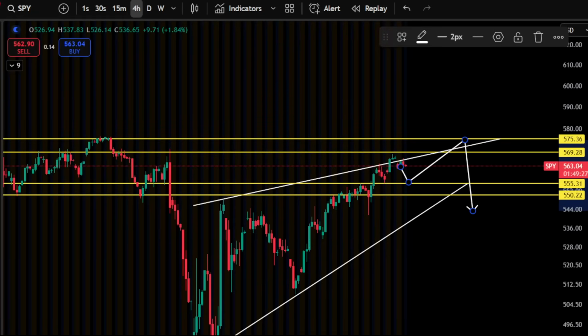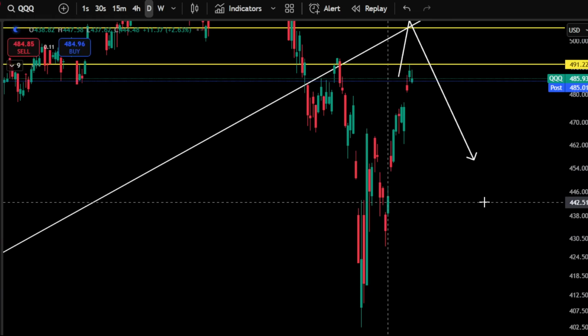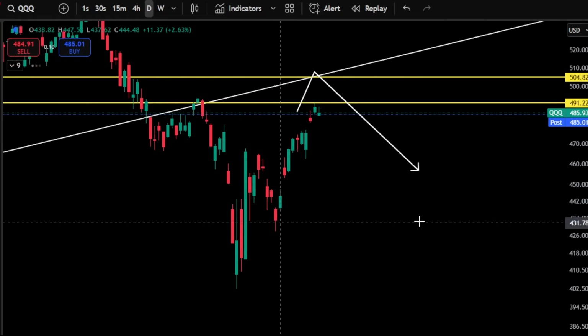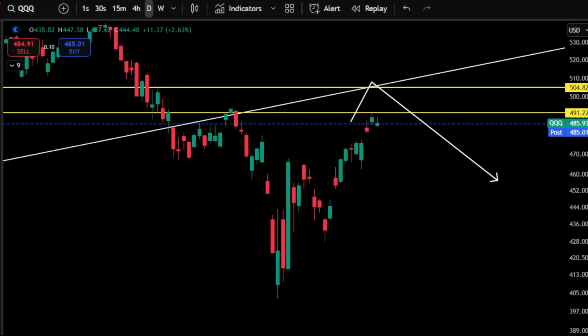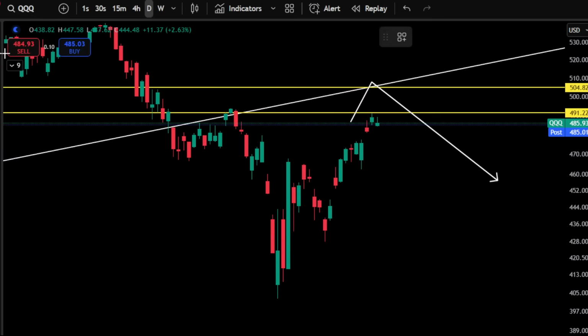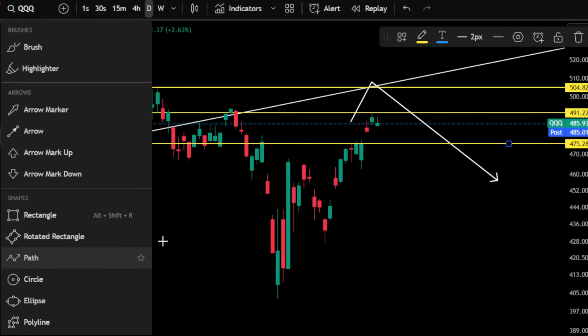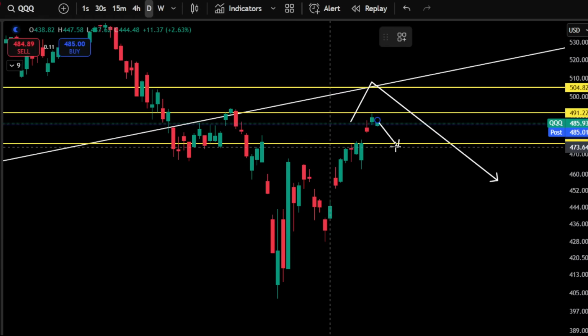And so the same goes for the triple Qs, right? So we look at the daily time frame for the triple Qs here, and I imagine where we're trying to go heading into tomorrow is around this gap fill at around 475 before possibly heading back towards the upside, and that will create enough space for us to head all the way as high as possibly 499, 500 before rejecting back towards the downside.